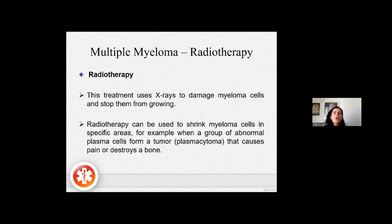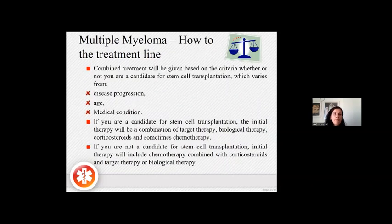Another procedure is radiotherapy, and this treatment uses X-rays to damage myeloma cells and stop them from growing. Radiotherapy can be used to shrink myeloma cells in specific areas. For example, when a group of abnormal plasma cells form a tumor that causes pain or destroys a bone.